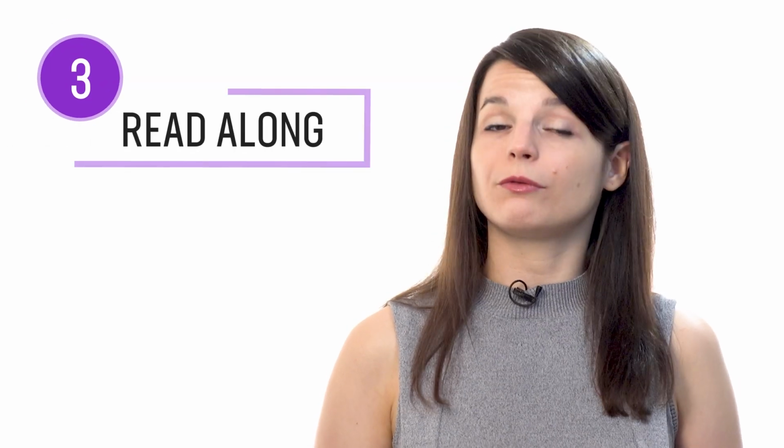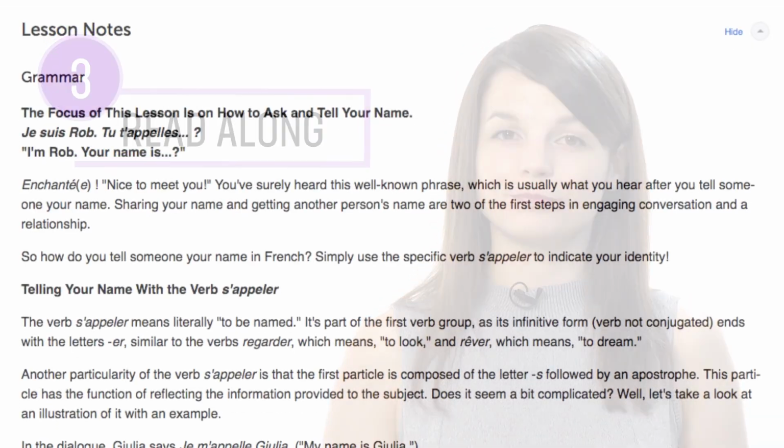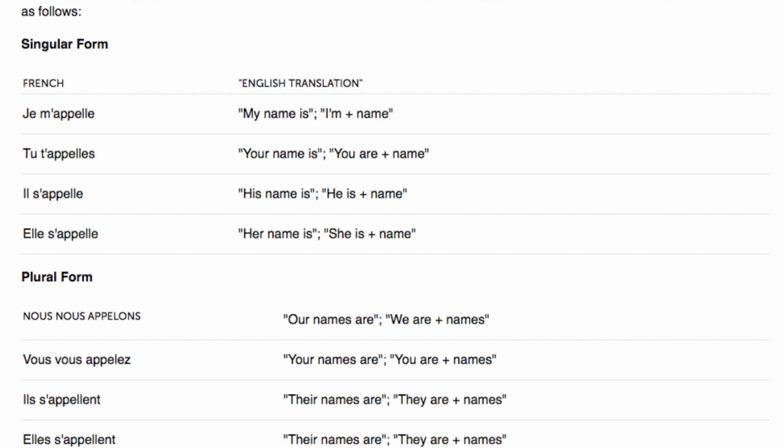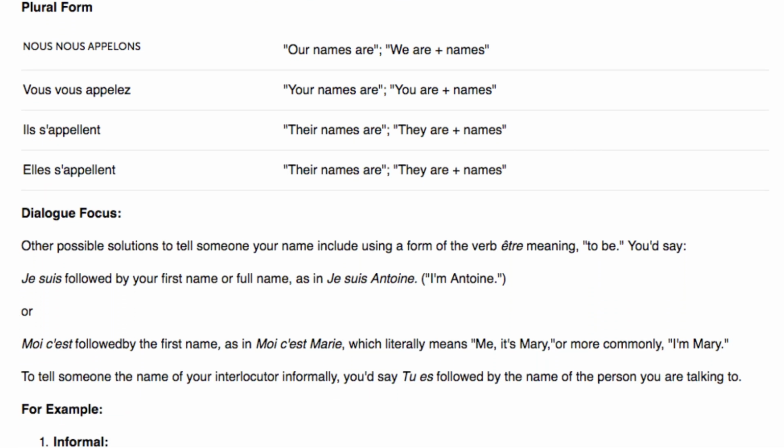Number 3. Read along with the lesson transcript. You also get transcripts with every lesson. These are word-for-word scripts of everything that was said in the lesson and are completely free to access, so use these to read along.